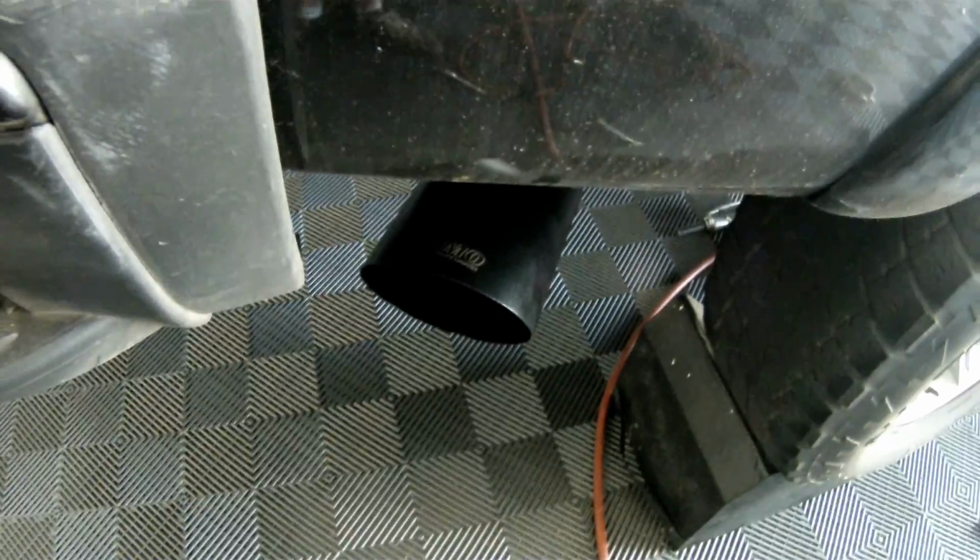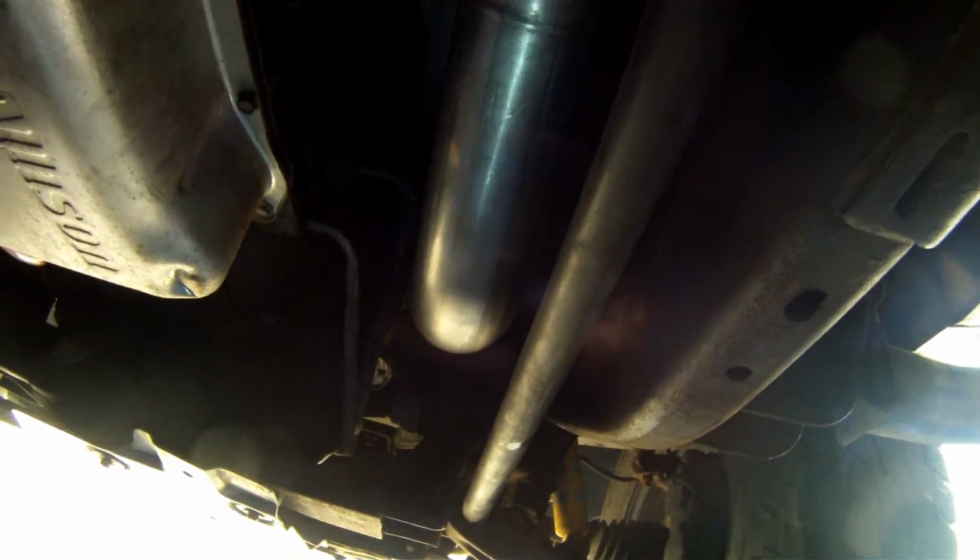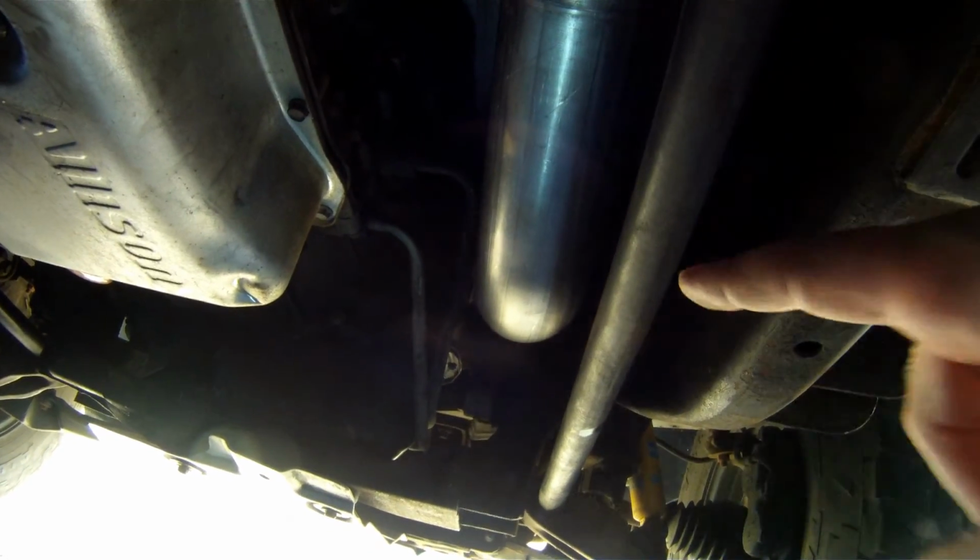Okay guys, I ended up finishing the exhaust install. Here's the blacked out tip from Jamo, and I'll show you how we got this thing installed. So we got the front catback pipe from Corsa. That's all bolted in. I tightened the V-band clamp on the bottom of the turbo downpipe. That's pretty tight. Come back here.